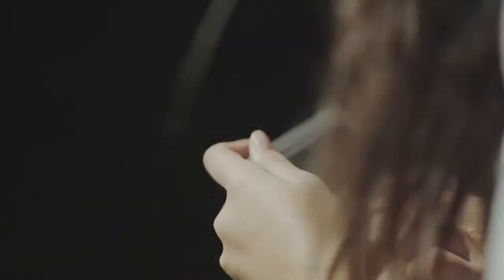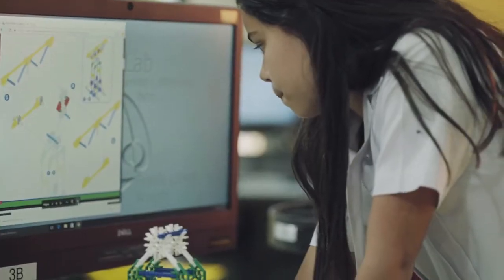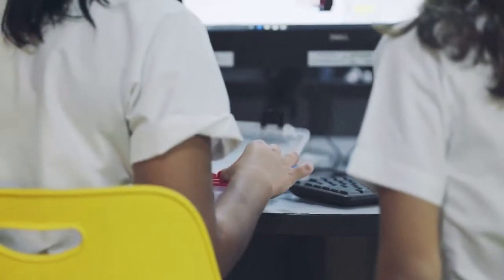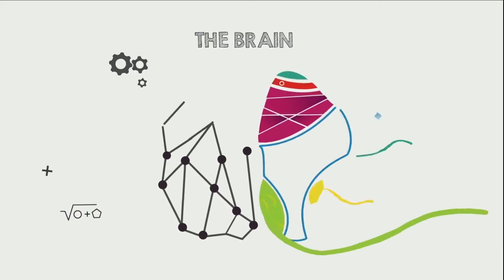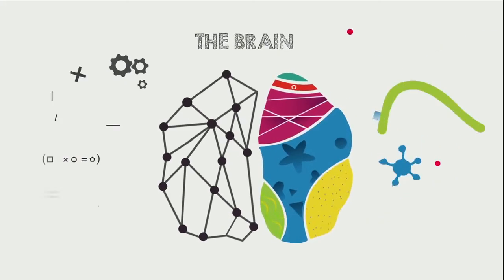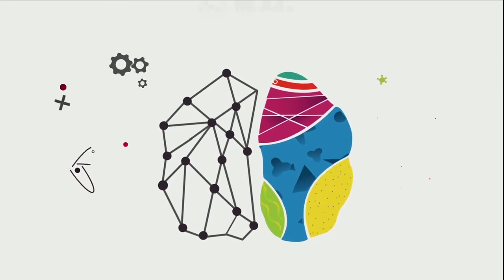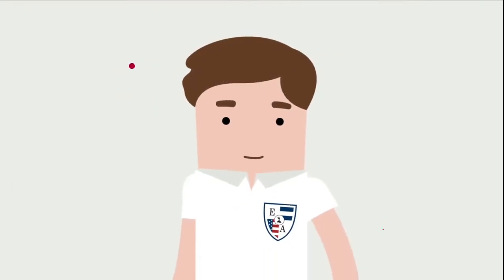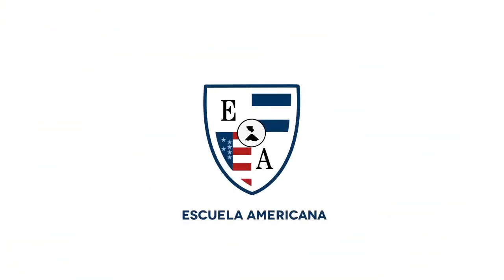STEAM lab learners apply a wide range of technologies to projects that matter to them, personally and academically. Meaningful reflection happens every day as students create e-portfolios to document and present their learning. Your children become active participants through an equitable learning environment that also empowers instructors in their own professional growth. Problem solving with real-world connections and technology is a priority at Escuela Americana as we prepare new generations of leaders.